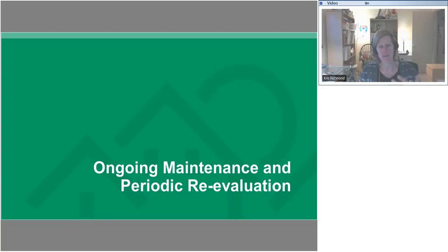Now remember, the type of evaluation we're doing for TBRA is a visual assessment, and the visual assessment is not telling you whether there's lead in the unit or not. It's only telling you if there's deteriorated paint. So a visual assessment is not going to be enough to tell you that the unit is lead-free. So you need to have additional documentation, such as a lead inspection report that shows that the unit is lead-free, that there's no lead in the unit.